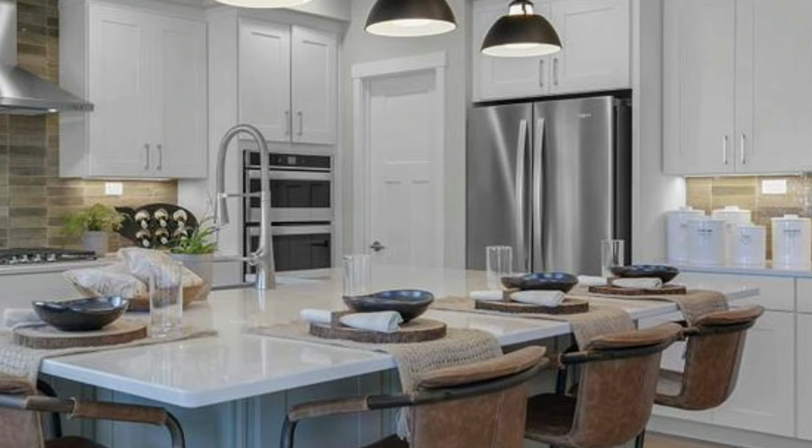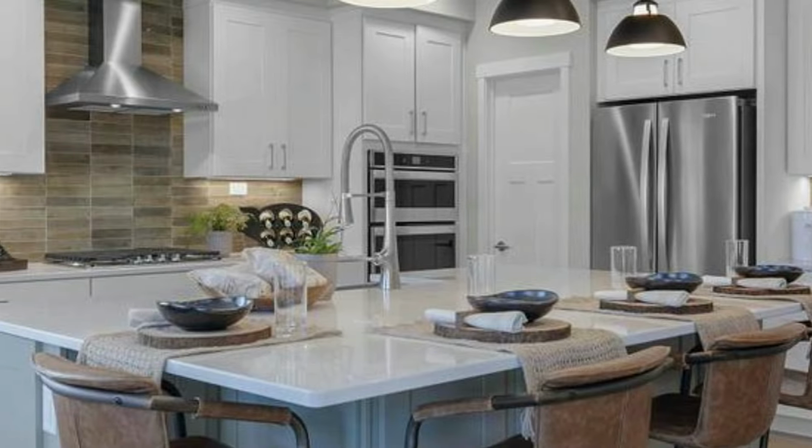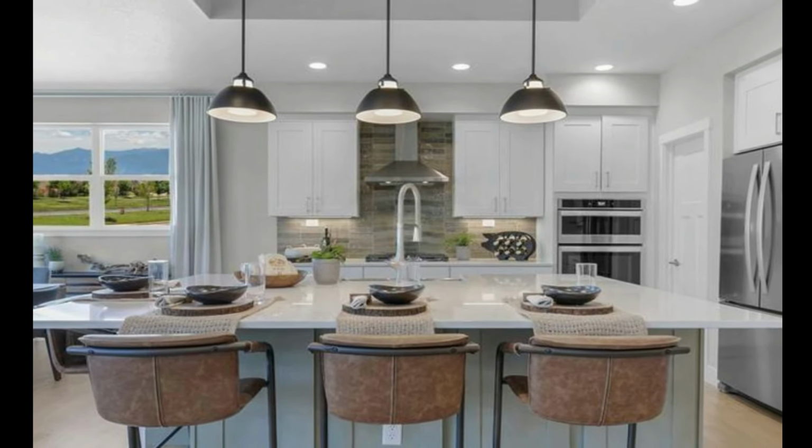There are dozens of finishes you can choose from, depending on what kind of style you want for your backsplash wall, or your entire kitchen area.